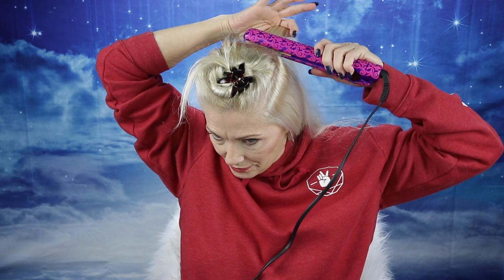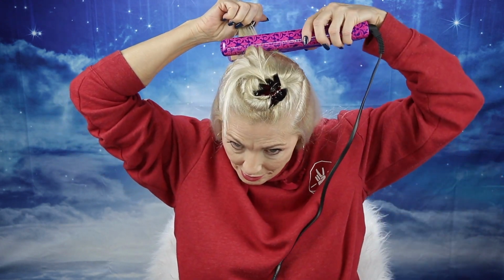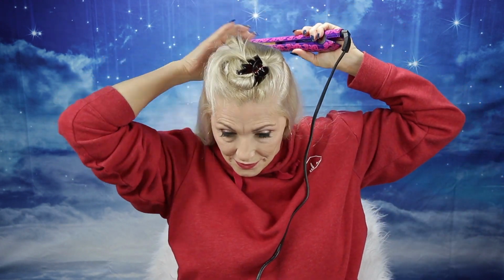All right, now for the top part. Actually, I need to go back and do this right here. I can feel that it's got lumps in it. It happens that way sometimes when I'm not getting that close to the scalp. But I don't really care on the bottom because it's going to be covered.